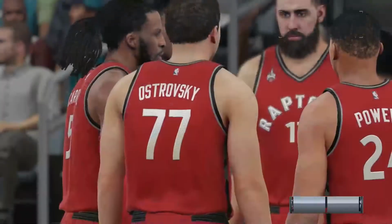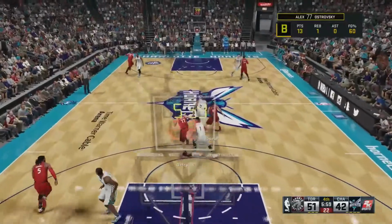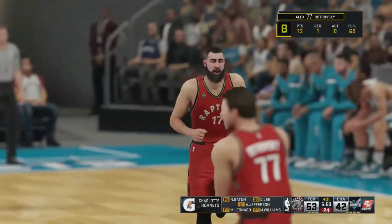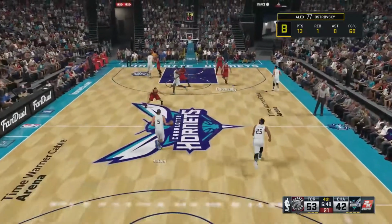And the final period of play just about to start. Raptors leading by 9. We've got Williams. Batum is out there with Lee. Then there's Myers-Leonard. And it's Jefferson in at the 5 spot. So that's the lineup for Charlotte. And it's the Hornets ball.